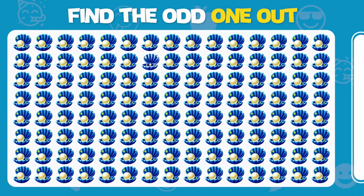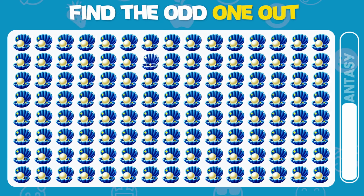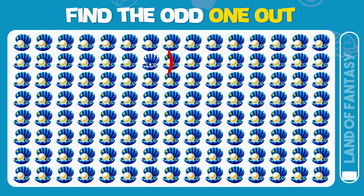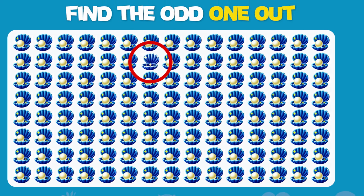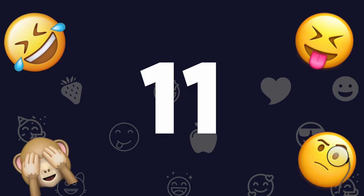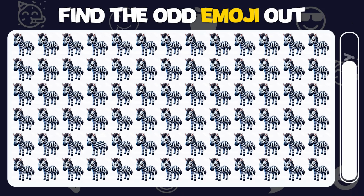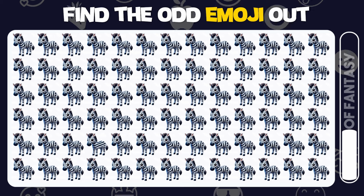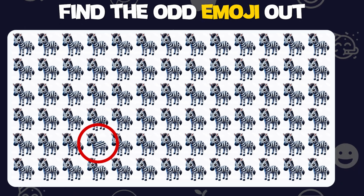Find the odd emoji out. Excellent work! You found the unique emoji. Find the odd emoji out. Great job! It's right here.